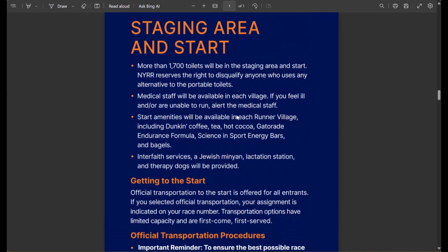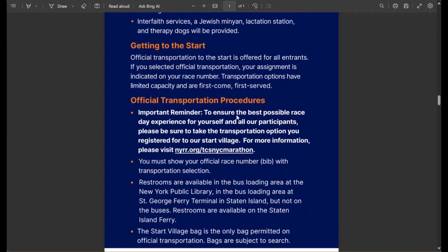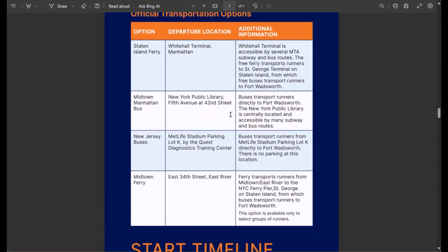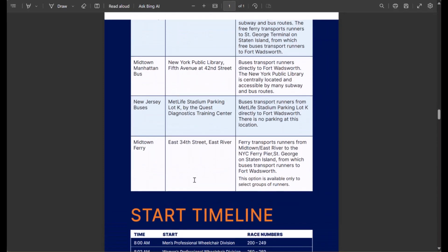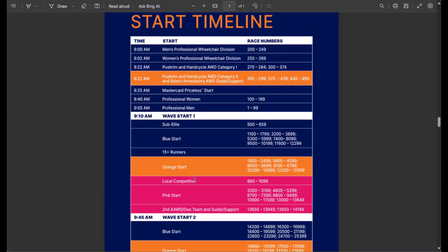The starting area and the start talks about how there's 1,700 toilets, so don't stress about that. And again, it's a plethora of information. Official transportation options, it lists those. These are the official ones. There's probably a little bit more that you can use to get to the start line over there, and the start timeline.